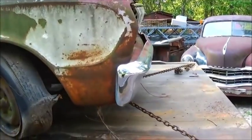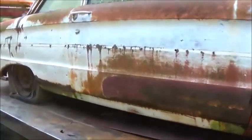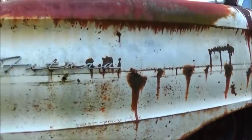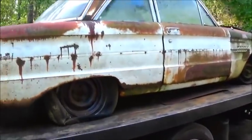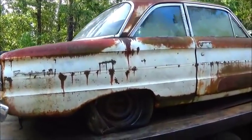Console out of it and a few other parts here and there, but this car's pretty rough, and the other one is too, don't get me wrong, but it's just that body style. It just doesn't look nearly as good as the Sprint or the Fastback or hardtop, whatever you want to call it. This looks more like Granny's car.